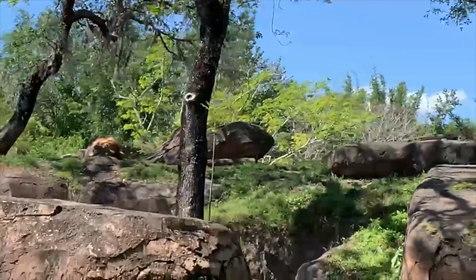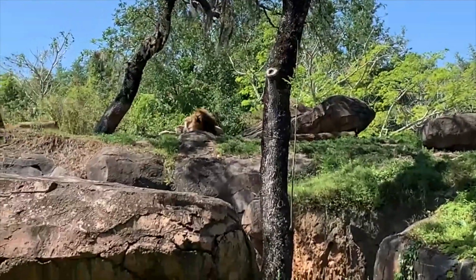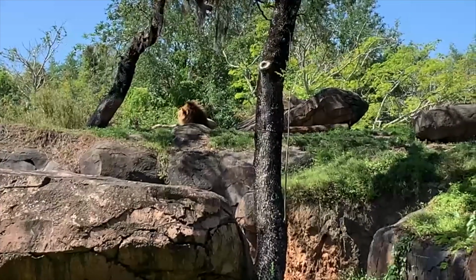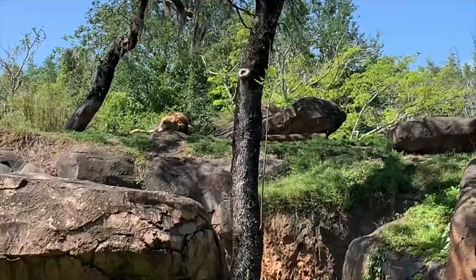Well, just a little more here. There he is, knocked out. Oh, there was the female walking behind him. Now he's awake. Now when it comes to his mane though, it's not about the size but more the color. So the darker the mane, the more mature the lion is. Oh, he's gonna go right back to sleep.